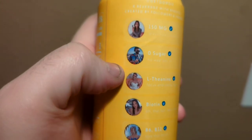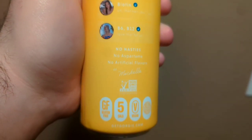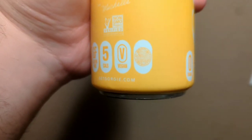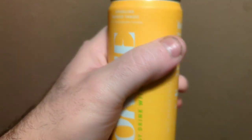The last flavor that I reviewed had all girls, but this one has a guy on it. It has 150 milligrams caffeine, zero sugar, L-theanine, biotin, B6 and B12, no nasties, non-GMO Project verified, gluten-free, vegan. It's a QR code to their website, it's little though, I don't know if it's going to focus. 0% juice, nutrition facts. Not a whole lot of bad ingredients, but yeah, it's high in B vitamins and stuff. It has the biotin in it. Distributor information and stuff. Text might be a little bit hard to see, the warning and stuff, and the recycling stuff. It's pretty much the entire can.